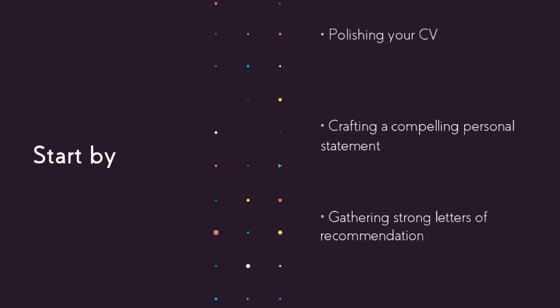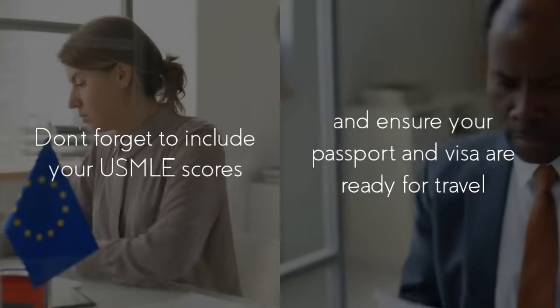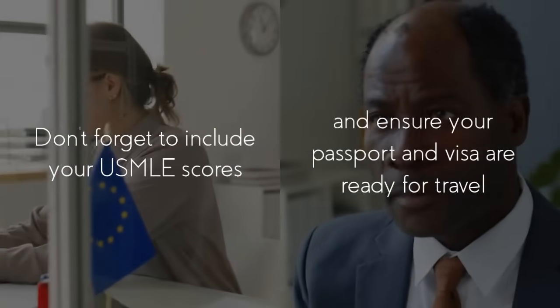Start by polishing your CV, crafting a compelling personal statement, and gathering strong letters of recommendation. Don't forget to include your USMLE scores and ensure your passport and visa are ready for travel.